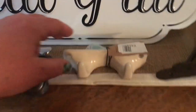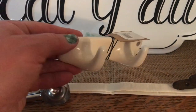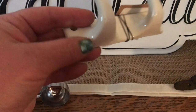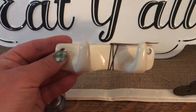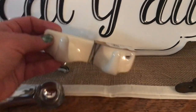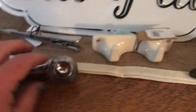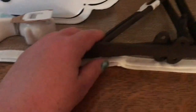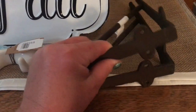So I got those. And then this little creamish white, I'm not sure what color exactly it is. I think it's cream. And it comes with the little mounting brackets. I'm going to use these in my kitchen for various things. I thought those were really nice. And it comes with the hardware to hang them. And then I also got these cast iron, they come as 2, to make a shelf wherever.